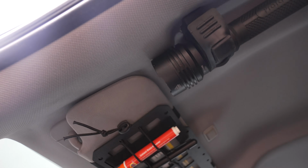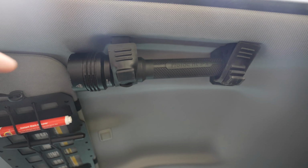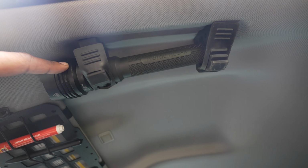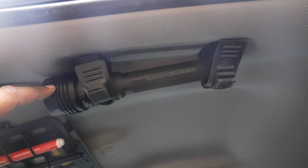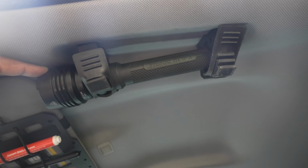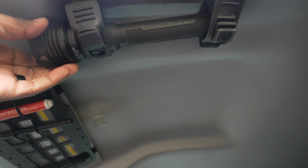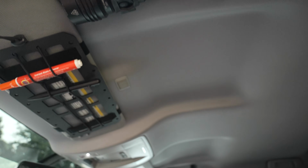And then I did an entire video about this, but this is the Streamlight ProTac HL5X. So I removed the oh shit handle of my vehicle and I replaced it with a flashlight. This is another thing I would caution you. If you do this mod, be cautious, because in an accident, this is a flying projectile. It's in there really good, but like I said, in an accident, this is something you have to think about. Do you want to do that mod?